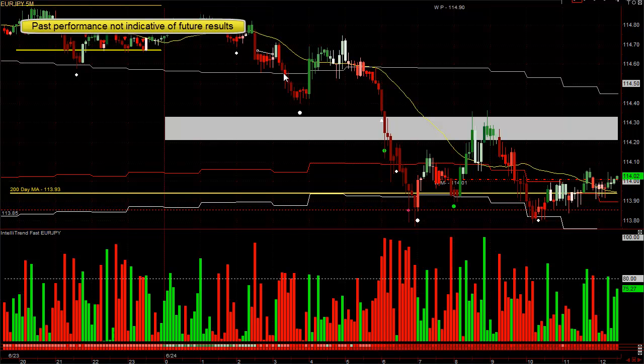When it breaks underneath the hourly, it typically continues down. It continued down and got a trend reversal signal, and the weakness disappeared. This is a decent place to exit your trade with a very small profit, maybe 6 pips. Usually it comes back up and tests the hourly here, and therefore, if it can't get above it and it starts to go down, you want to sell.